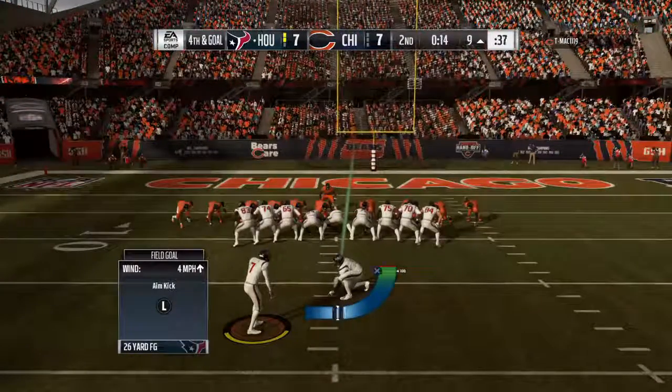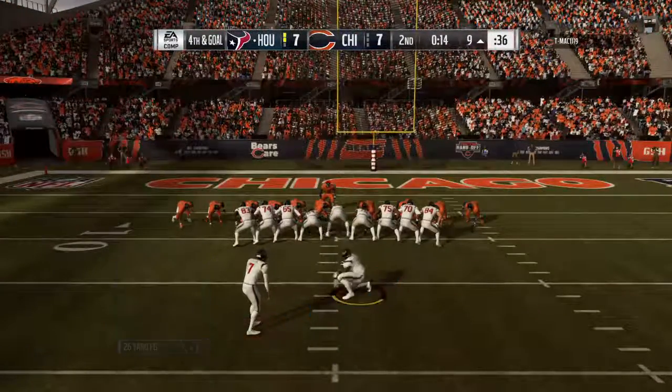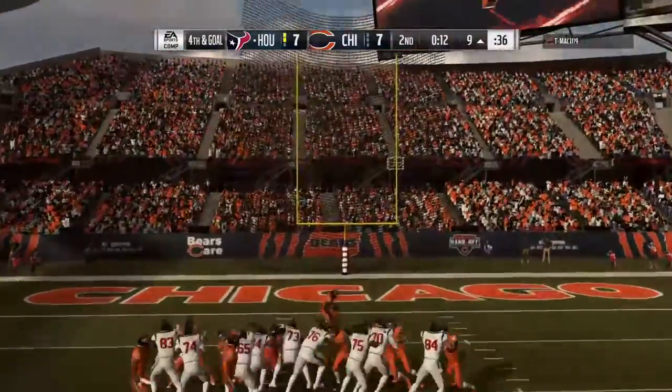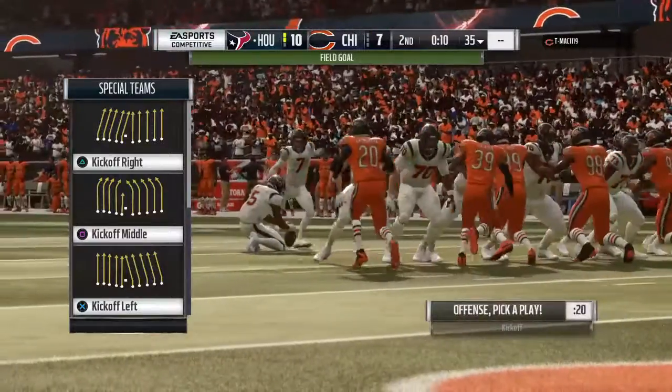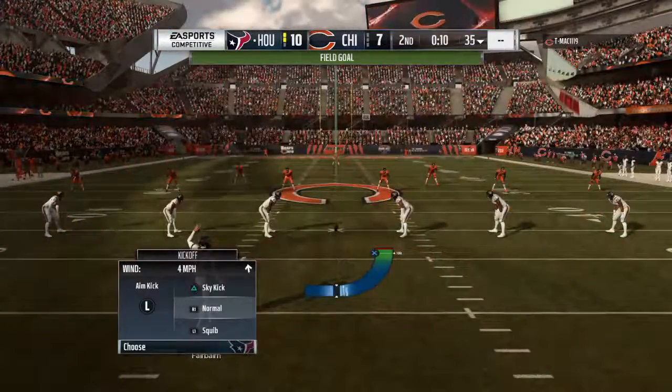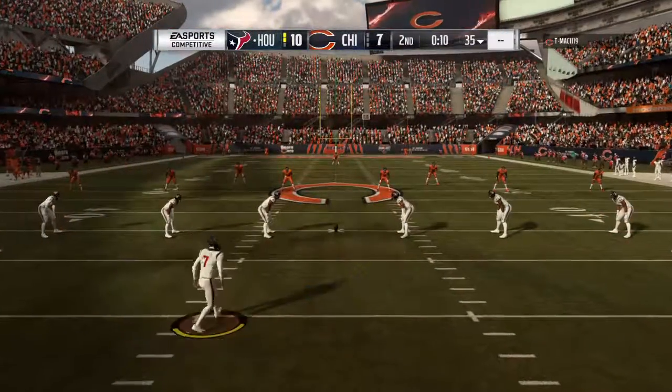Kaimi Fairbairn now to attempt the Texan field goal. From the left hash, a chip shot here. Fairbairn able to put this one through. And they take the lead here now at 10-7. Well, the drive ends in just 3, but they'll take it.